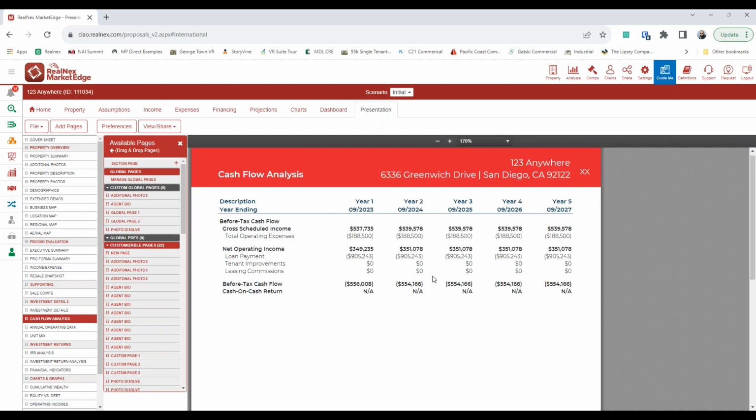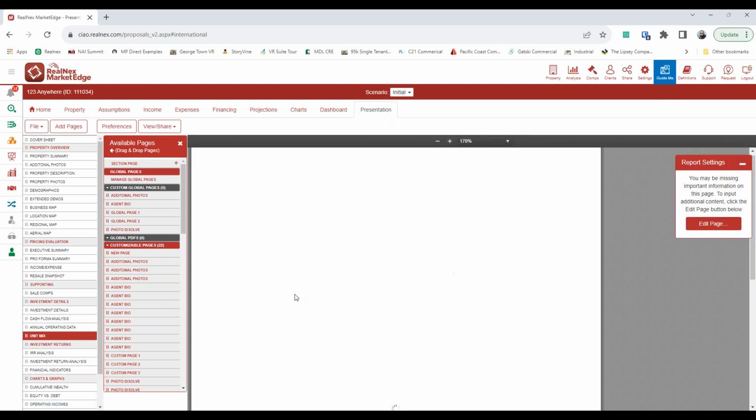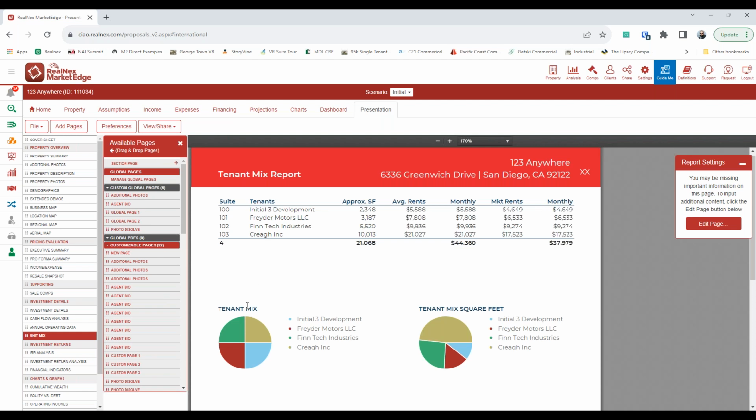All your cash flow analysis up to 20 years can be auto calculated based upon your income and expenses. You can add graphs in there like your unit mix breakdown. Maybe you want to look at a multifamily property, but you're really not game with a multifamily property that's all 1 bedroom. You want to see something that has a decent mix of 1 bedroom and then 2 and 3 bedrooms.